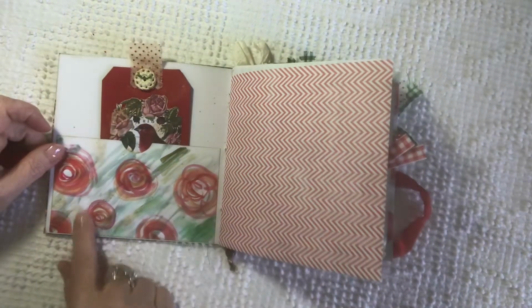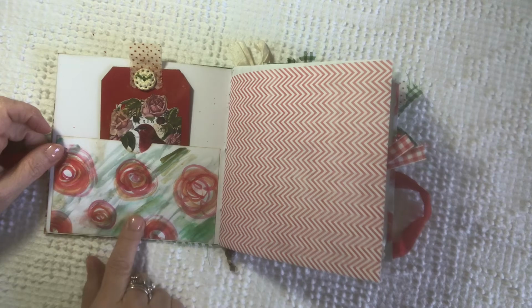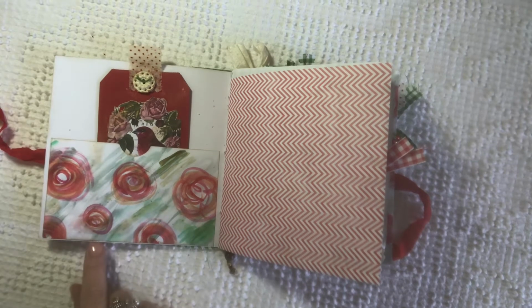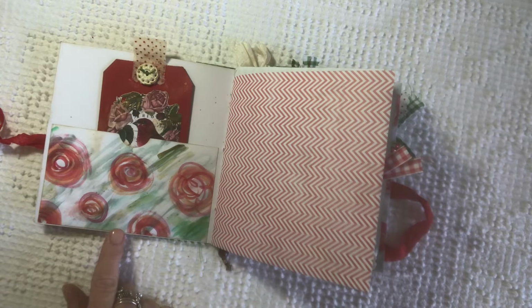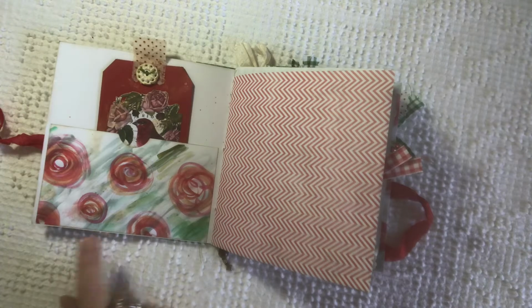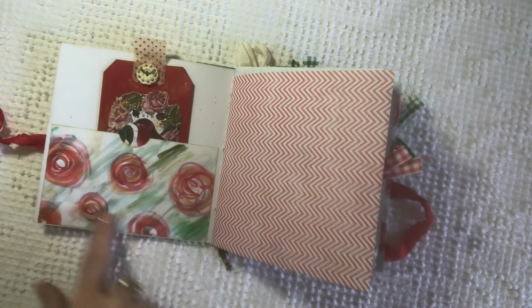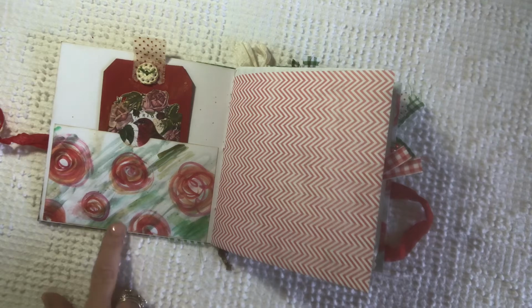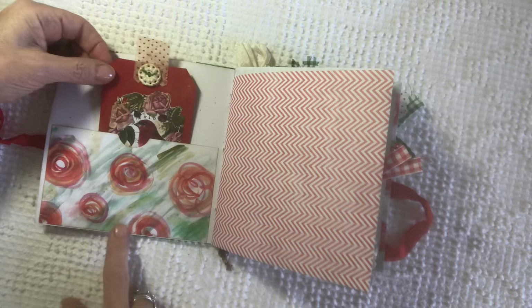This page is some hand-painted paper that I tried my hand at. Words aren't coming out of my mouth, I apologize. I can only do very abstract things, a little bit of a kindergarten style, but I had fun trying. I used some Pearl-Ex mica powdered pigments and some water, and made some abstract looking roses.